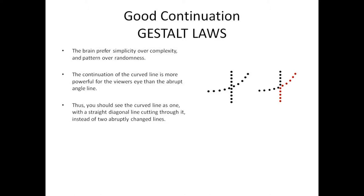There is a design principle called good continuation, which means that our brain prefers simplicity over complexity and pattern over randomness. The continuation of the curved line is more powerful for the viewer's eye than the abrupt angle line. So for the two pictures on the right, you should see the curved line as one, with a straight diagonal line cutting through it. You would not see two abruptly changed lines as one.